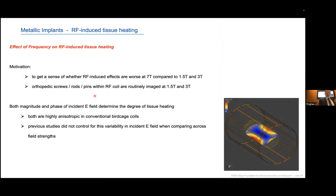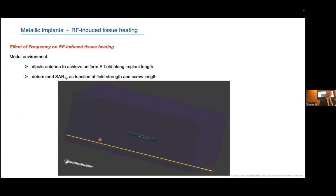So we did a study where we wanted to look at the effects of implant heating across field strengths, because we had some surgeons who wanted to image patients with orthopedic screws within the RF transmit field. Birdcage coils produce a very inhomogeneous electric field, and so we wanted a model system where we could get a uniform excitation. So we just used a dipole antenna model. You can see we used screws of different lengths located in a uniform tissue-mimicking material, mimicking bone, in fact. And we just did simulations to look at the maximum SAR.